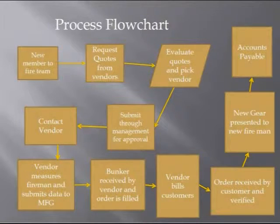The order is received at the customer's place of business and verified. The new gear is then presented to the new fireman, and the bill is sent to accounts payable to be paid.